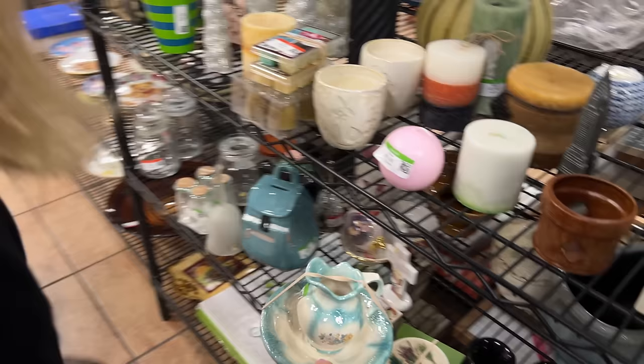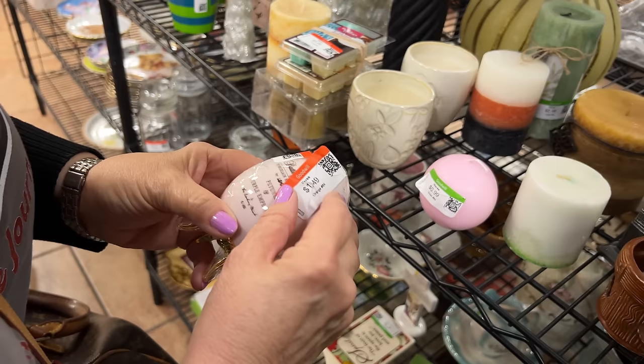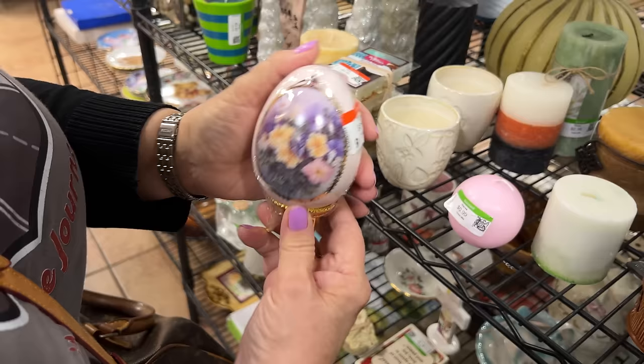Let's see what we have. We have an egg. Fabergé, right? Oh, of course. Let's see what it says. Well, it's got two different prices. It's Danbury Mint, Petunia and the Purple Emperor. Oh, that's really pretty. I like that. Looks in good condition. I think we'll pick that up.